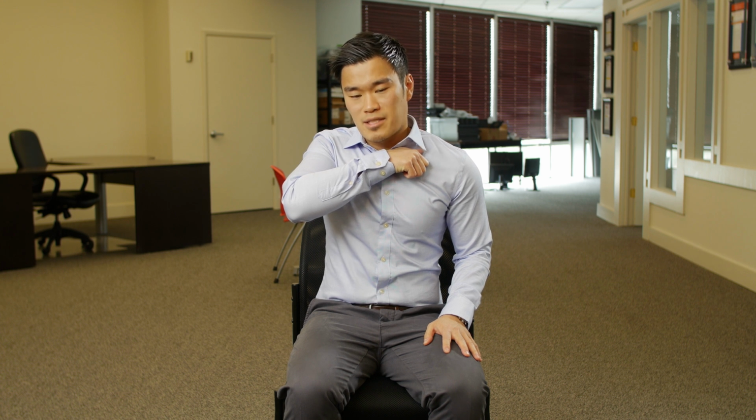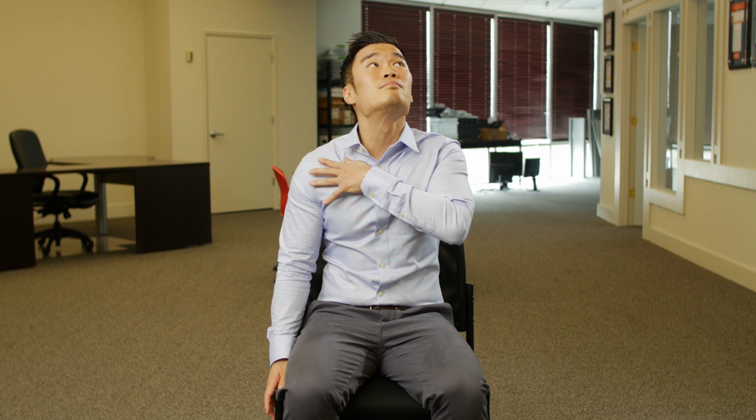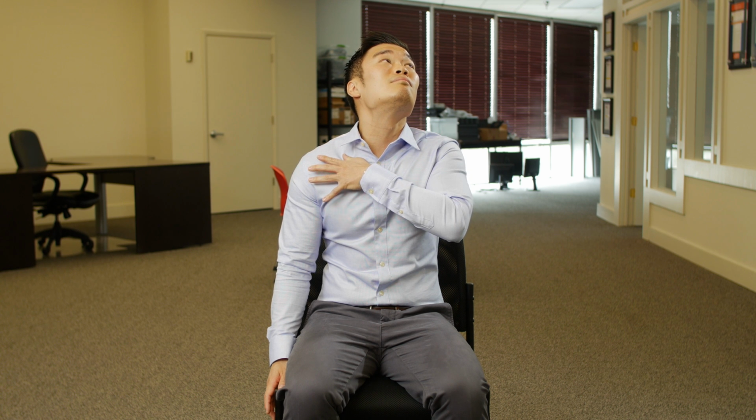Next, we're gonna get our right thumb, go over the left clavicle, take some tissue slack, and pull down. Next, we're gonna look over our right eye and look up. Next, we're gonna get our left hand, do the same thing, rotate up and away. Good. And lastly, we're just gonna look straight up to the ceiling.